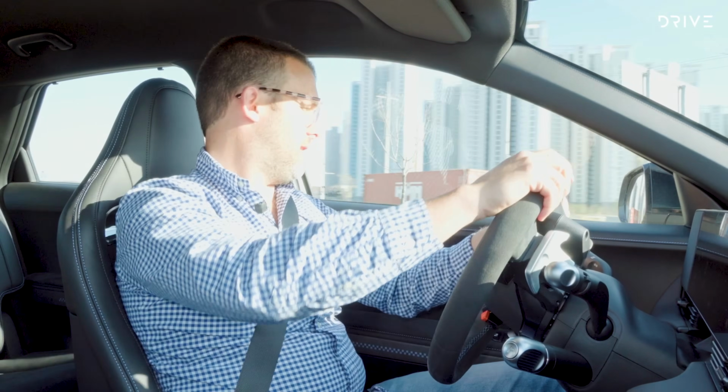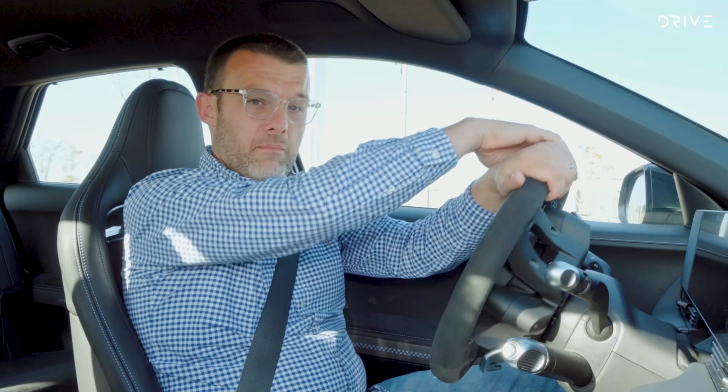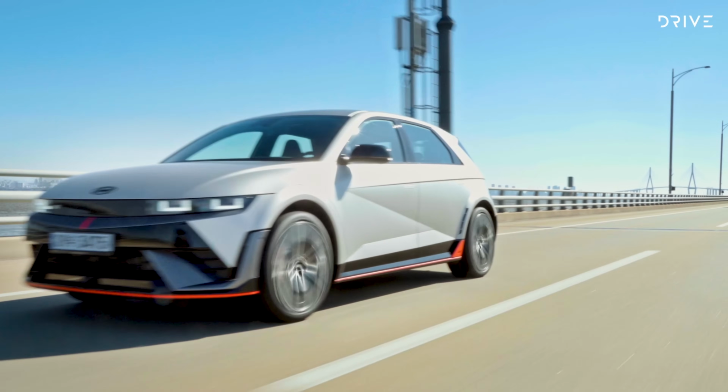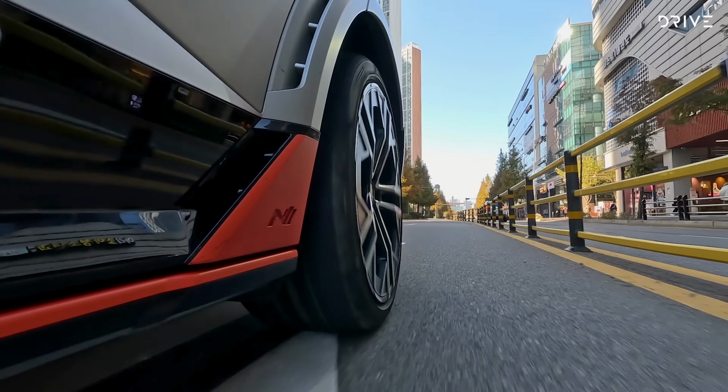Now there's one final party trick I want to show you before we get onto the racetrack, and that is NGB. So that's N grin mode with the boost. So an extra 40 kilowatts, you get the full 470 kilowatts of power. You press it and you get 10 seconds. And it's just outrageously fast. It cools off for 10 seconds, but then you get the full 10 seconds again.